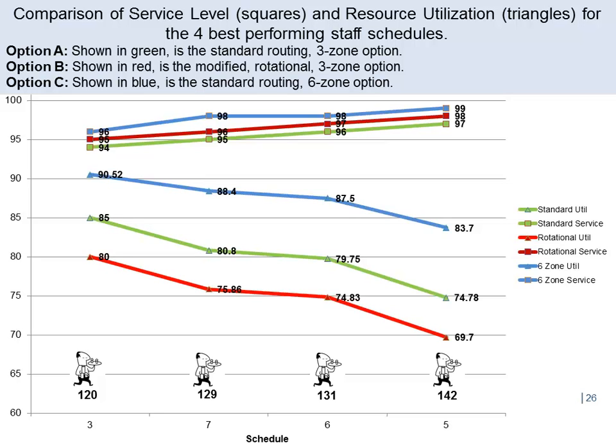So these are just the 4 best out of those 7 we took across 30 days, looking at the service level and resource utilization. Service level is the squares up here at the top, and the triangles represent utilization. Option A is in green, B in red, and C is in blue.